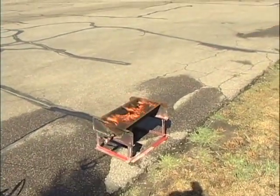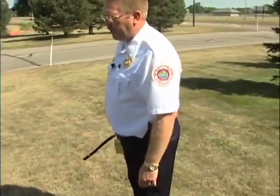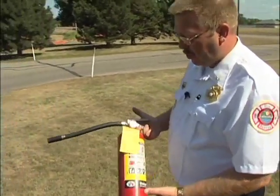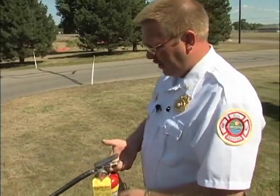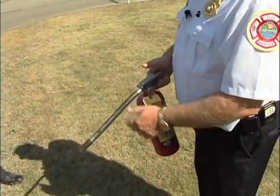Again, we have to have the proper extinguisher. We need to make sure for a fire like this that we have a Class B extinguisher. The one that I'm using is a Class A, B, and C extinguisher, so it will work on all 3 classes. The number one thing when you're using a fire extinguisher, a common problem and can be very hazardous, is getting too close to the fire.